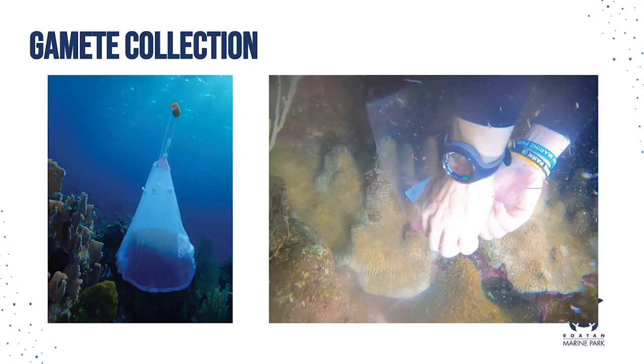So how do we collect the gametes? So you validated your calendar, you kind of narrowed that prediction window. The most common way to collect gametes is through a conical net that you see right there. It's very simple. It's got a funnel, but you'd be surprised that many Caribbean countries don't have funnels available. So for us in Roatan, it's hard to get funnels. It has a little buoy, and it can either have a leaded rope on the bottom or a rope, depending if it's a branching coral or not.